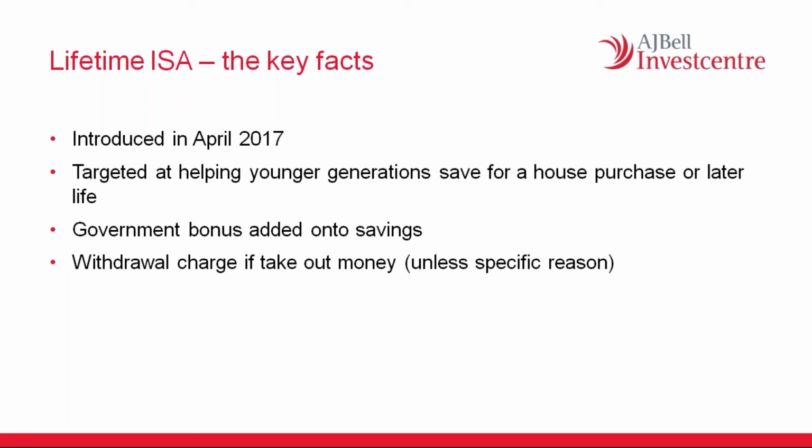But what the government can give, it can also take away. And if people withdraw their money out of their lifetime ISA, unless it was to do one of these 2 things, to buy a house or because they've reached a certain age, then the government will take away their bonus. Now, that sounds fair enough, but it goes a little bit further. The withdrawal charge not only takes away the bonus, it takes away a little bit extra of their own contributions.